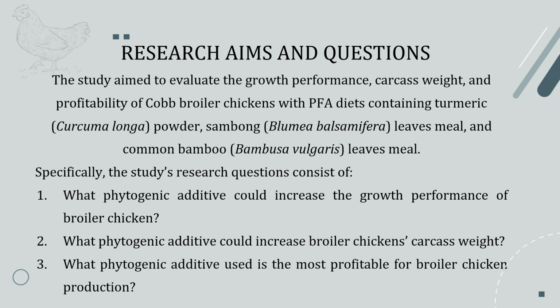Research aims and questions. The study aimed to evaluate the growth performance, carcass weight, and profitability of Cobb broiler chickens with PFA diets containing turmeric, sambong, and common bamboo. Specifically, the study's research questions consist of: what phytogenic additive could increase the growth performance of broiler chicken? What phytogenic additive could increase broiler chicken's carcass weight? What phytogenic additive used is the most profitable for broiler chicken production?